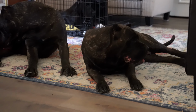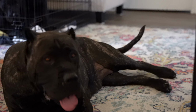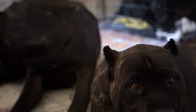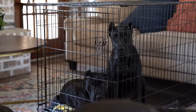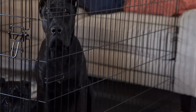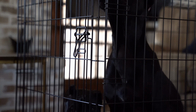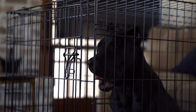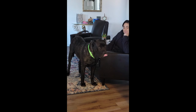Here's all of them in the living room. 4 Presa Canarios, 2 adults, 2 puppies in the crate back there, and everybody's just enjoying a day. It's pretty cold here in Southeast Texas at the time, but yeah, everybody loved it. You know, the mosquitoes were a little crazy. It was pretty nuts.